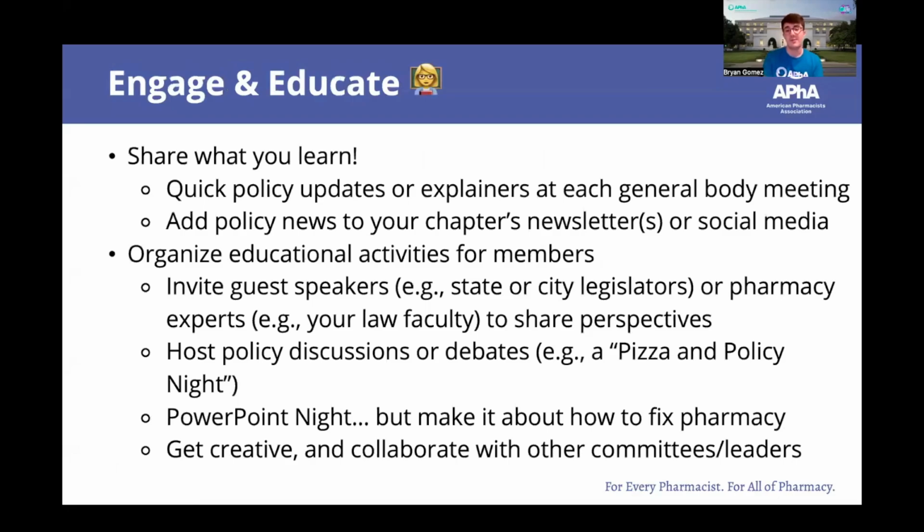Once you have gotten policy updates, fantastic. Go ahead and share them. You can give a quick policy explainer at your chapter's general body meetings, or include policy news in your chapter's newsletters, social media, and whatever venues you have for communicating with chapter members. You might also organize educational activities, like inviting guest speakers, whether it's a local legislator or your law faculty, to share their perspectives on current issues in the profession.